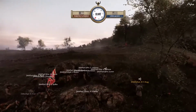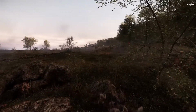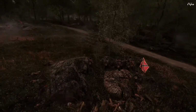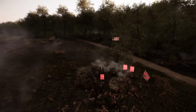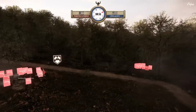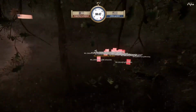Flyback company, make ready. At the ready. Take aim. Aim low, boys. Aim low. Yeah, I've seen these guys win these battles in the last 30 seconds, so you never can tell how it's going to go. But 18th North Carolina not wanting to come out of those woods. Winkler and the boys hunkered down.